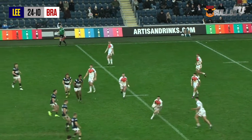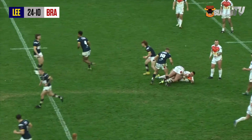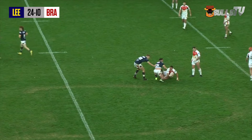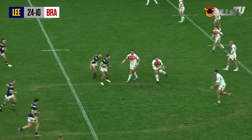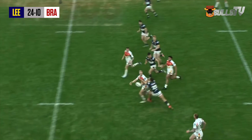20 shy of halfway. Flanagan Senior at dummy half to Lilly. Lilly to Josh Johnson. Johnson's run halted. Big telling tackle there from James Donaldson. Back it goes in centre field to Fenton Rogers, to Lilly, to Gill.